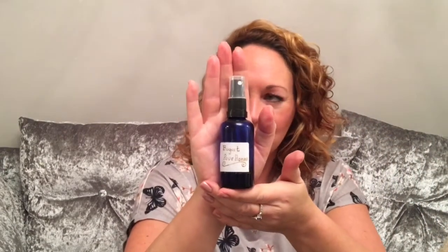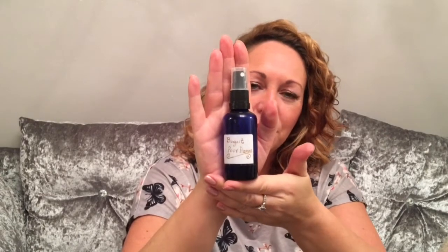So what's next? Okay, it's been a while since I mentioned this one, at least 5 minutes. This is my decant of Bogart Pour Homme. I really like this one. Let's just spray the air with it.